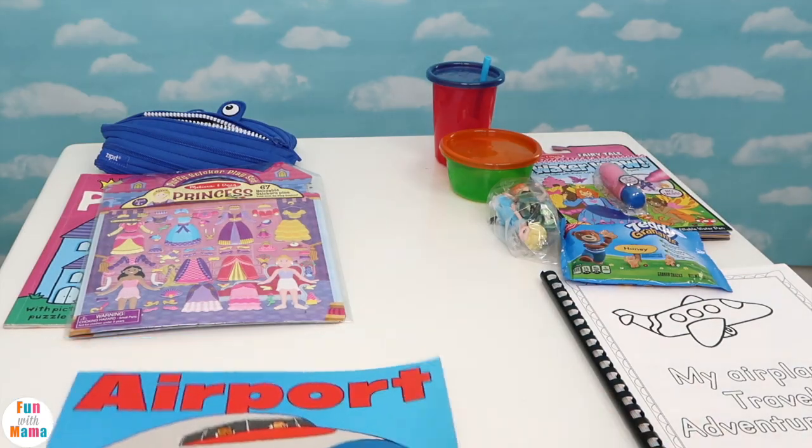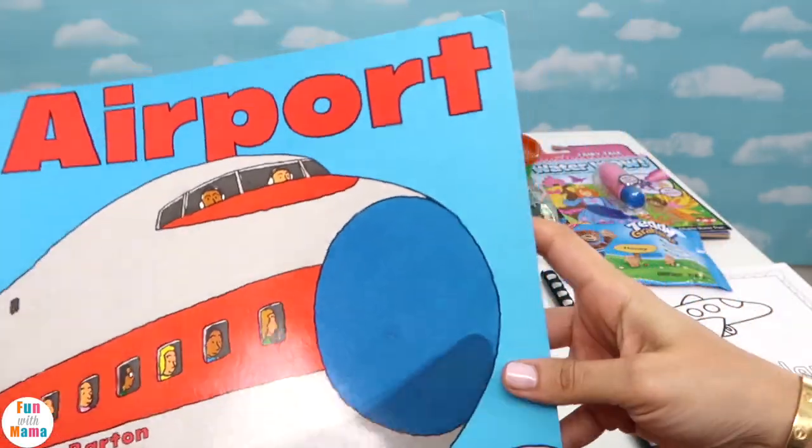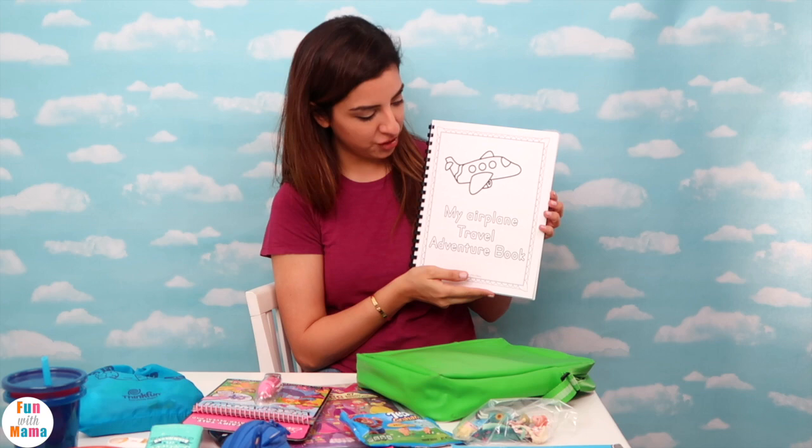I also have this airport book which we also take out when we're flying. Basically it just goes through the process of flying. I have my airport activity book, which I actually created and is on my blog. It's the My Airplane Travel Adventure book. It's a printable activity book.